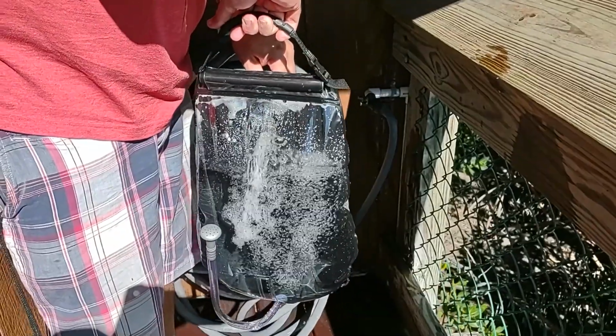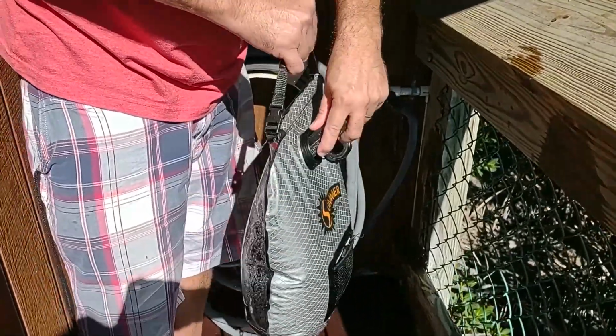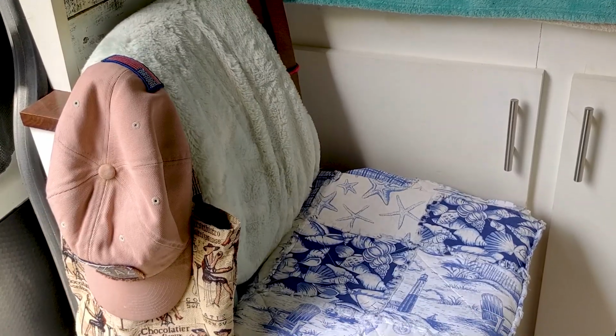So we don't have a shower in here other than a portable shower bag, and that's worked fine for us. We like that we don't have all that space taken up by a shower. We go to Planet Fitness, and if there's no Planet Fitness, we find alternatives to get showers, and we've had no problem.